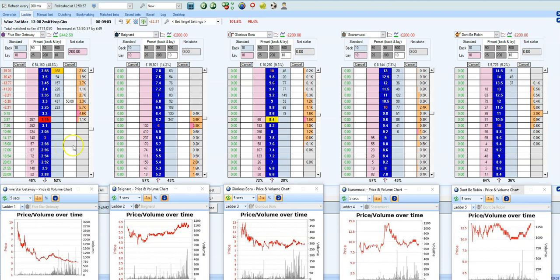The main thing I'm basing this on is the fact that the majority of traders are going to be very tempted to back this purely because of the price point and where it is sitting. So at this point, I'm simply going to wait. I'm going to be patient and wait.